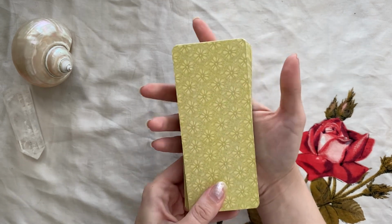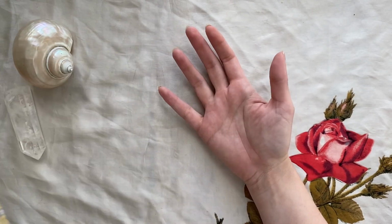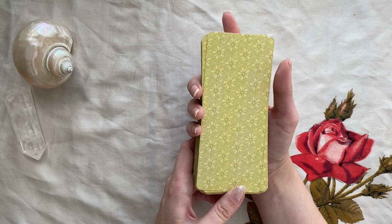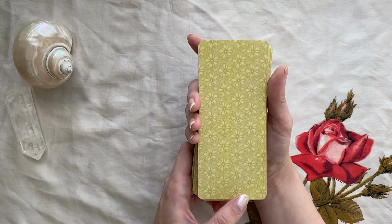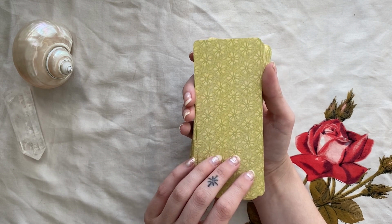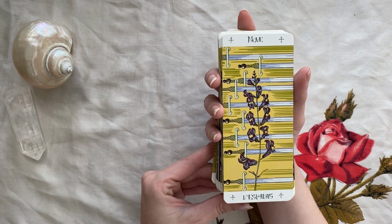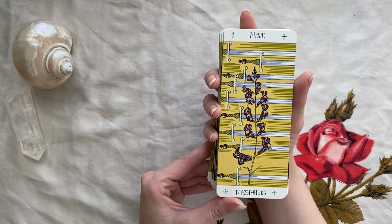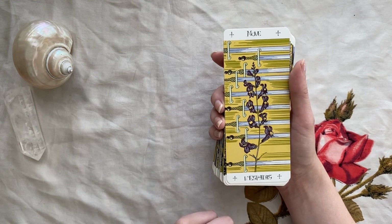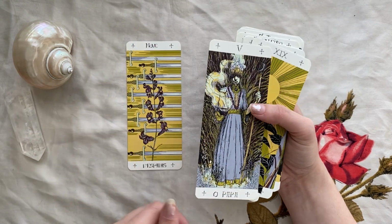Jonasa Jaus. I'm gonna say that because I said Jonasa House before and was told that that's probably not the correct way, so we're gonna say Jonasa Jaus. This is the Jonasa Jaus Tarot. These are the backs. I don't remember what edition this is. Maybe it's the 2nd or 3rd edition? It is in Galician, which is a dialect of Spanish, and Galicia is in Spain.